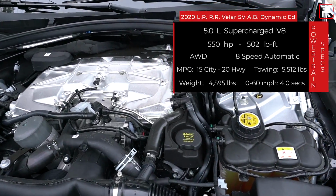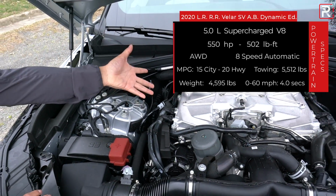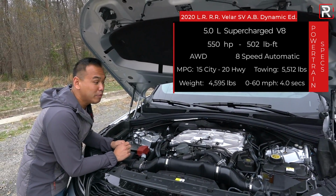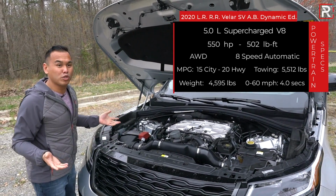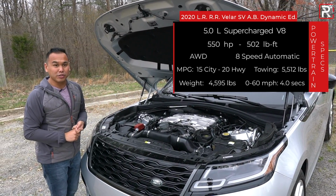That's right, this has a V8 engine displacing 5 liters with a big blower on top of it. You can see it's shown right there at the top. There's no engine cover on this, which I actually find to be extremely refreshing. It actually makes the same horsepower as the Jaguar F-Pace, 550 horsepower and 502 pound-feet of torque.